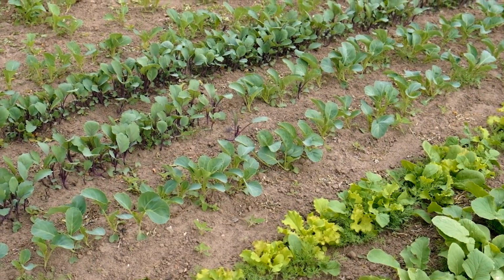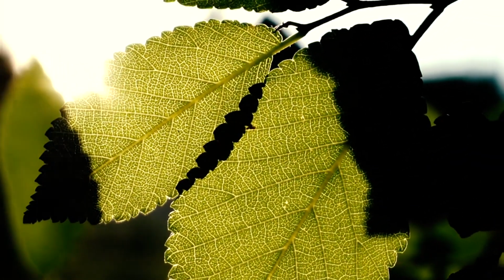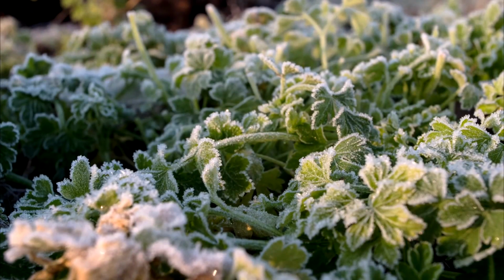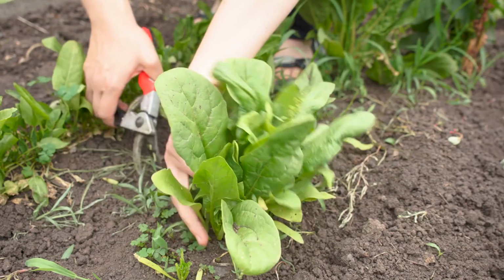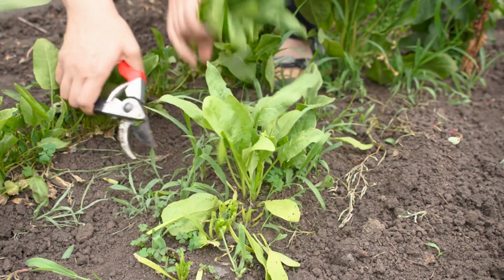Leafy greens are another essential component of a fall garden. Spinach, kale, lettuce, and Swiss chard are particularly well suited to cooler weather. These greens not only grow rapidly in the fall, but also maintain their nutritional value and taste better when grown in cooler conditions. For instance, spinach can be sown directly into the ground in late summer and will produce fresh leaves throughout the fall.